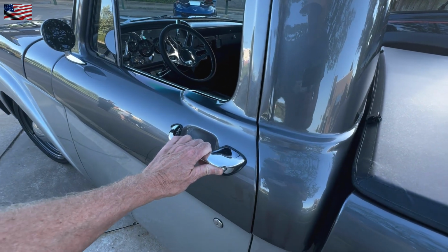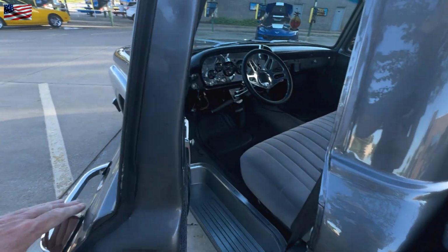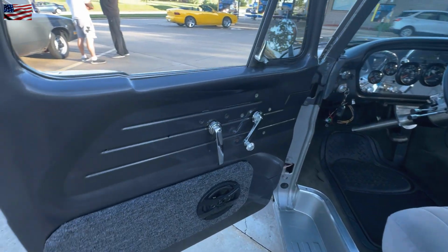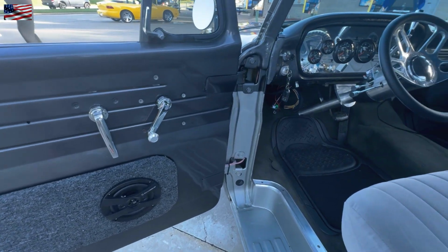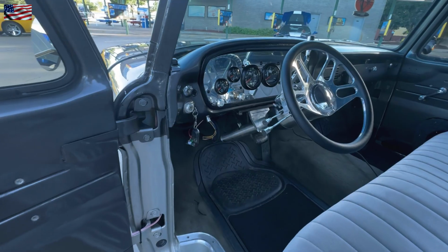I saw you pull in, and I thought, oh man, that's a great looking truck. We still got a little wiring to fix up underneath the dash.